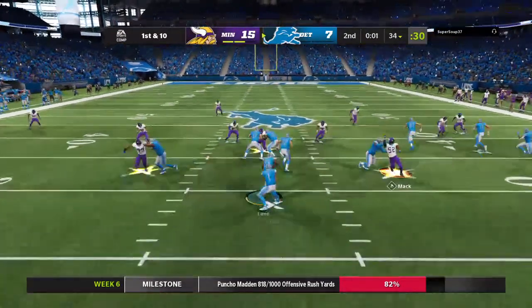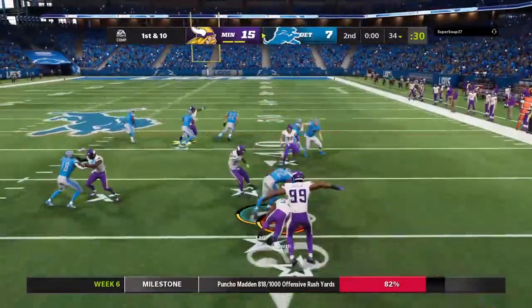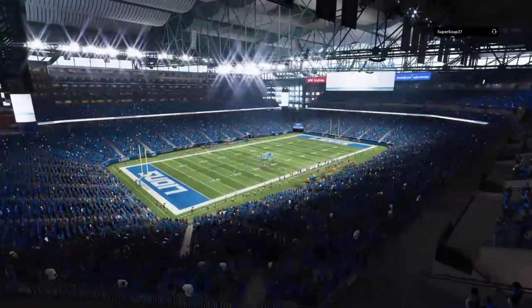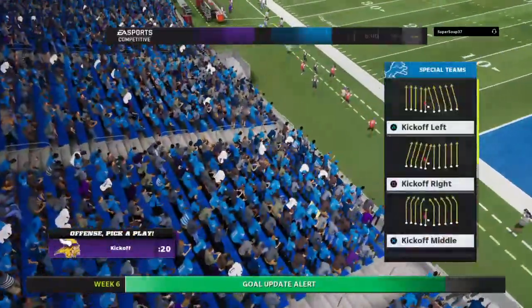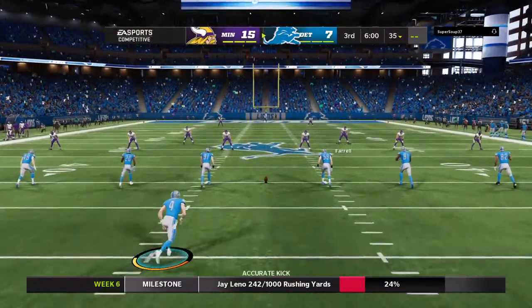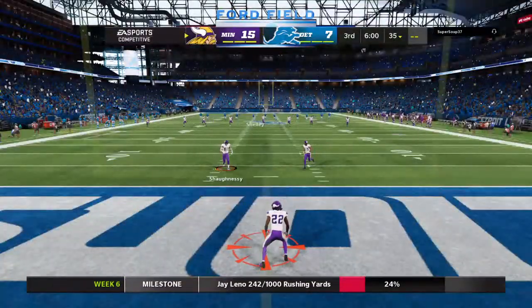Running game working. They'll stick with it on first down. And they're going to stop him right at the line of scrimmage. Just no cutback lane to be found whatsoever. 2nd and 10. So we hit halftime with our visitors, the Vikings, taking the lead to the locker room. As we'll head down to Orlando, that's where we find our man Jonathan Coachman at our EA Sports Halftime Report. Coach.